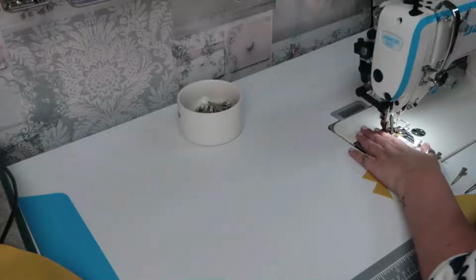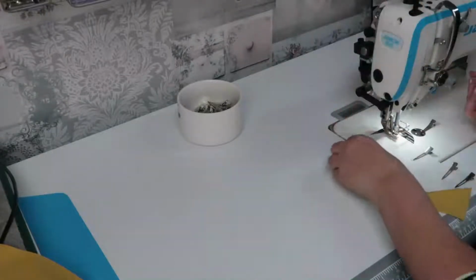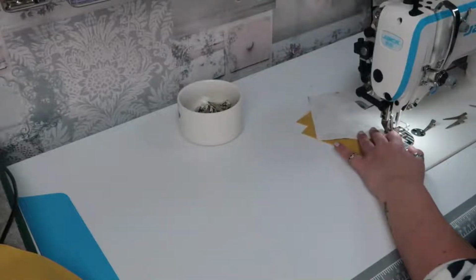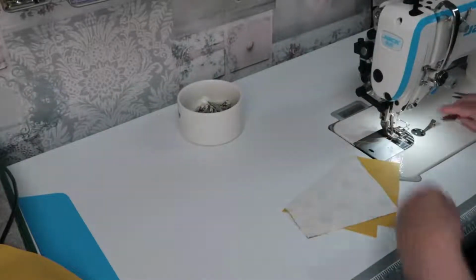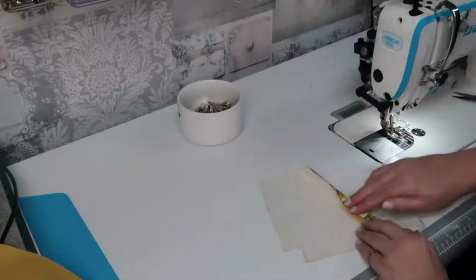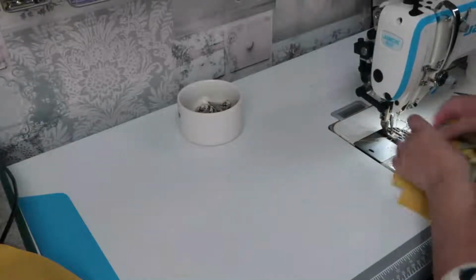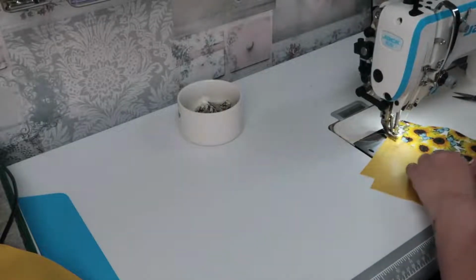So I'm going to use 2.5 stitch length, which when I construct I always use 2.5 stitch length, and when I top stitch I use 4.5 stitch length. So back stitch at the front and at the back, and then I'm just going to open this seam up, butterfly it out, and I'm going to top stitch on each side of this seam. And I tend to top stitch at about 1/8 of an inch.